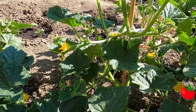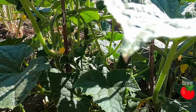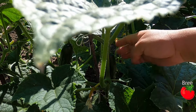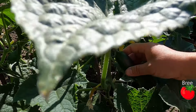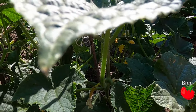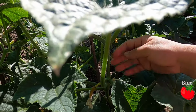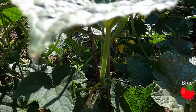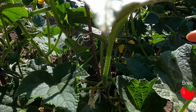Harvest cucumbers promptly, they grow quickly. Cucumbers should be eaten young. It's not recommended to save cucumber seeds. It takes a long time for cucumbers to mature and produce seeds. The seed saving process consumes a lot of nutrients, affecting further fruiting and yields. I generally don't save seed.